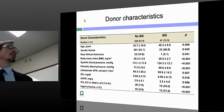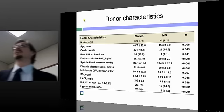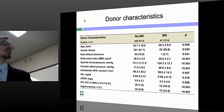The GFR is lower. The creatinine is higher too, because they tend to be bigger people. They have no more microalbuminuria, which is good to see. They have a higher, of course, fasting glucose. 30% of them have hyperuricemia, which is another marker of metabolic syndrome. So you can identify them. I thought it was going to be more patients, 12%, 15%. I think it's not bad.